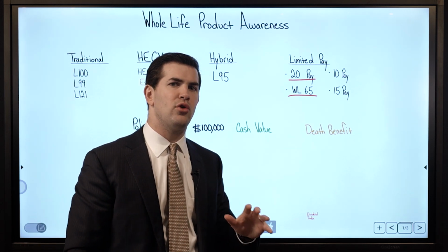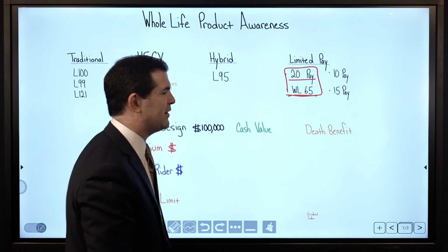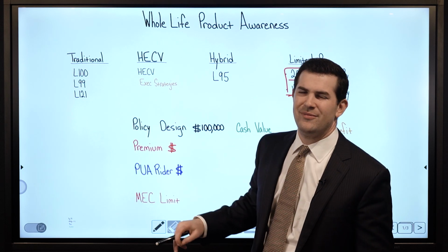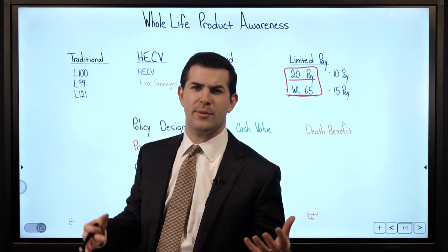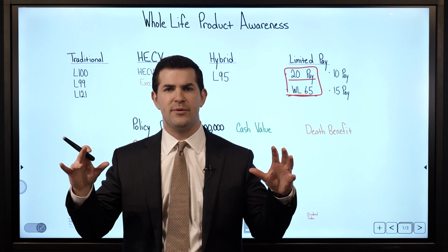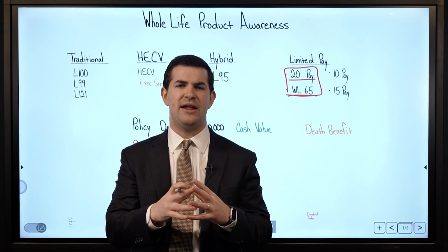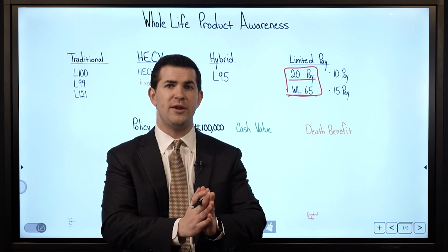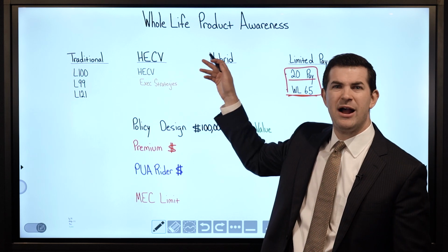With respect to the actual product features, if you were to look at a 20 pay or whole life 65, they've got some advantages, but if you were to compare them on a guaranteed and non-guaranteed basis to any of the other products, it typically, in my opinion, doesn't make sense to go with them. Sometimes it does when you look at the numbers, depending on my age and circumstances. But what you'll find when you really compare the cash value buildup, if you do everything right, all things equal from a premium and PUA limitation, juice the cash value, you will find very, very comparable values between a 20 pay, whole life 65, and an L100, or a higher cash value, or even a hybrid product.